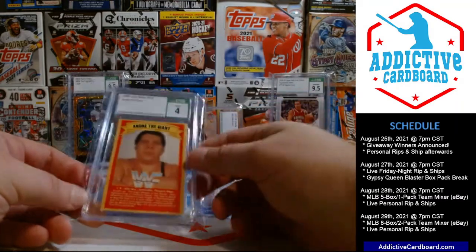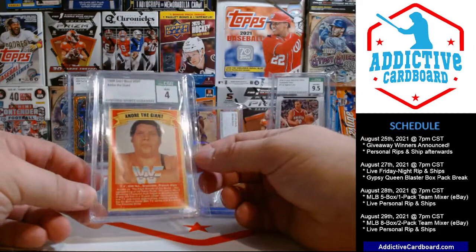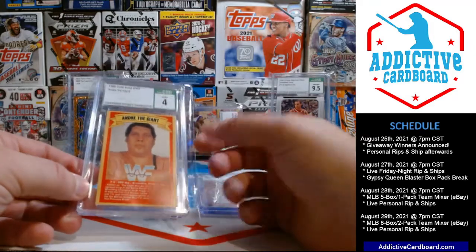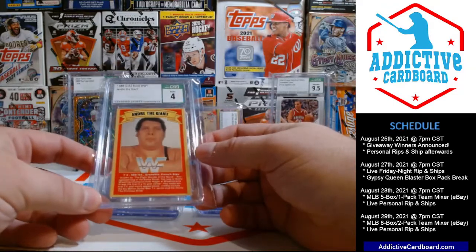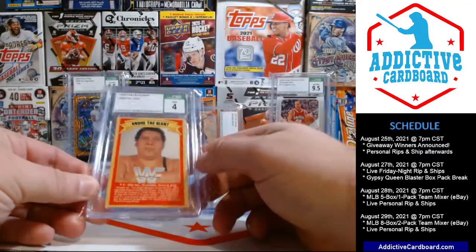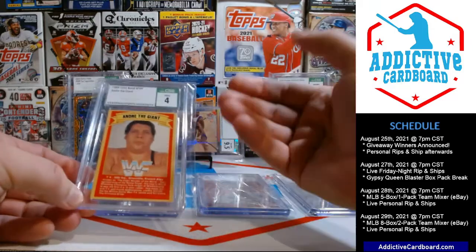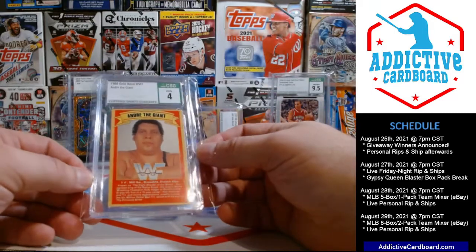A lot of it's just junk wax, but this was sitting in there with a handful of other wrestling cards. It wasn't a wrestling card collection per se, but it's Andre the Giant. Rest in peace. He's no longer with us, but I thought it was super cool that somebody had taken this off a Gold Bond package in 1988 and saved it. It was somebody's personal card that they hung on to forever. In my mind, that's really neat.